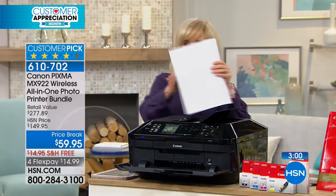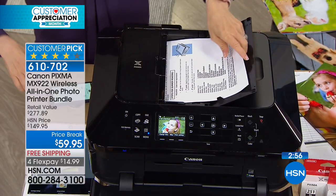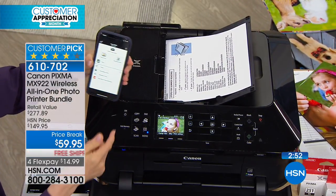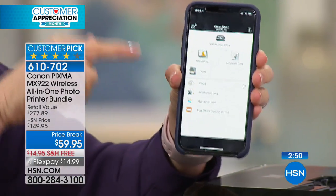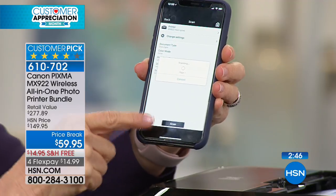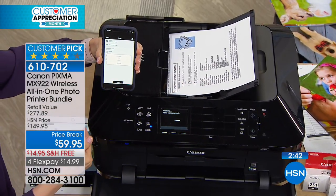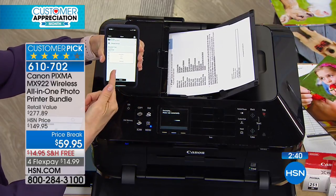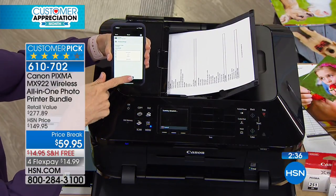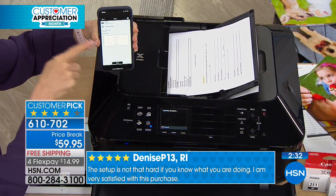If you want to scan back to your phone, watch this. Okay, so you put it in, whatever you want, and there's no computer over here. Every time I scan on my computer, it gets lost in space. That's so true. This is the app on your phone. This is my iPhone. It can be an Apple or Android. You press scan on the app, and it will take whatever's in the automatic document feeder and scan it right back to your phone. No computers around, and then you can email it. You can save it as a JPEG or a PDF right here. No wires. This right here, my kids do this.